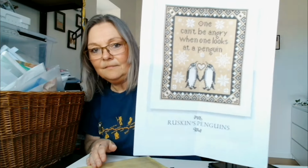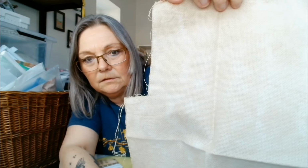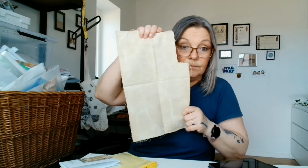Then I have another one from Modern Folk Embroidery. It's called Ruskin's Penguins. That's a fun little one. I love it. Didn't get picked. There's two colors here. So when I'm doing it on this 18 count, I have dyed myself. I don't know. Maybe you cannot see it, but I dyed it with a color called Coffee and I didn't leave it in for long and I kind of tried to make it a little bit spotted or something and it's hard to see because of the light, but it's actually working out brilliantly. I love the colors. Going to be very beautiful on this one.